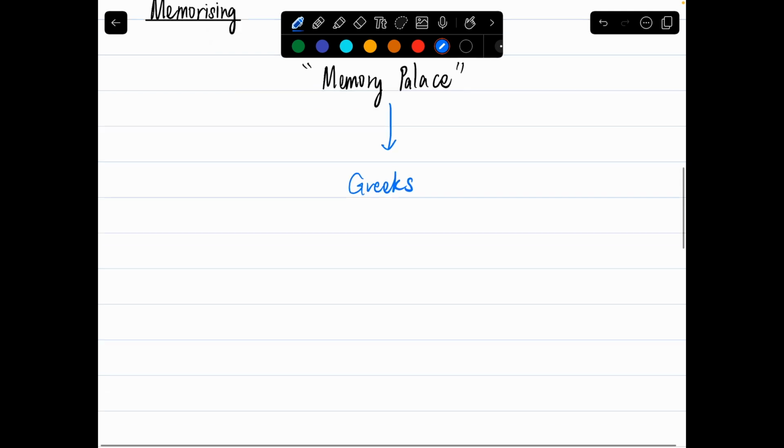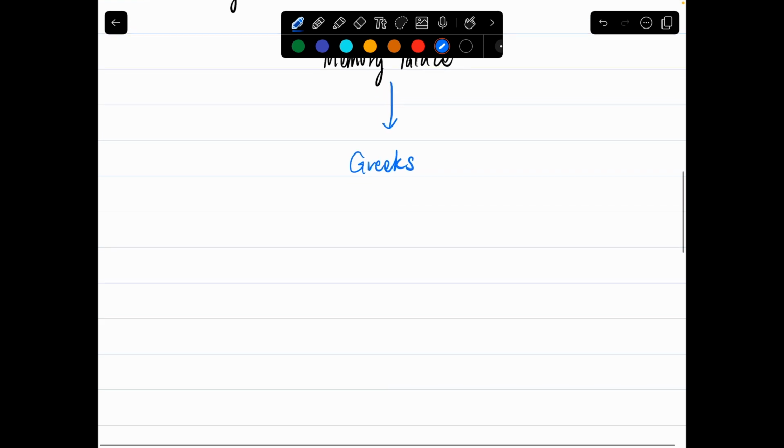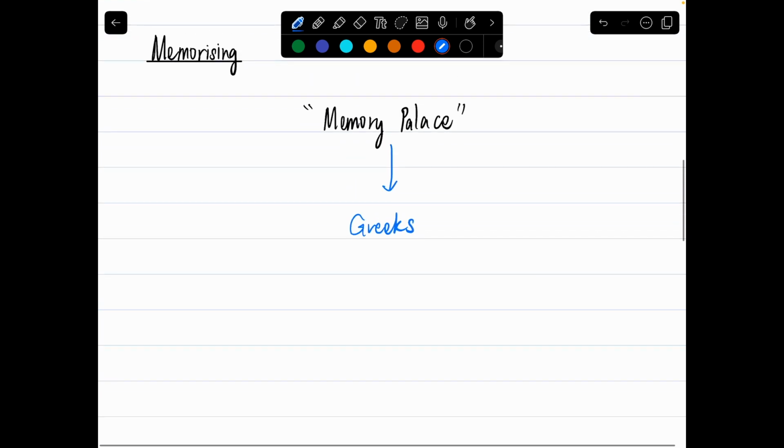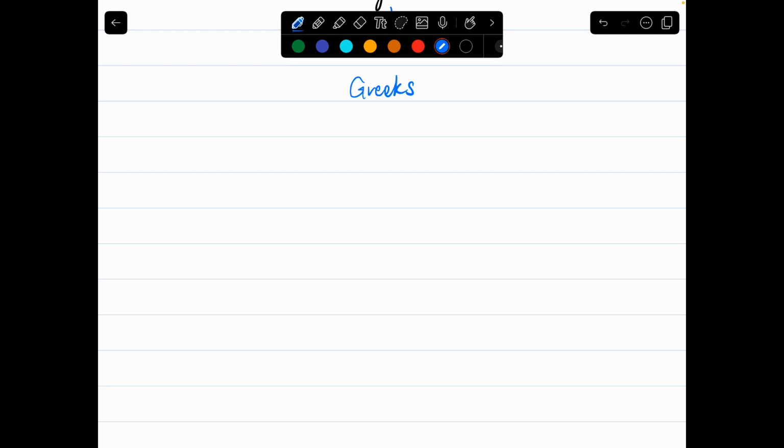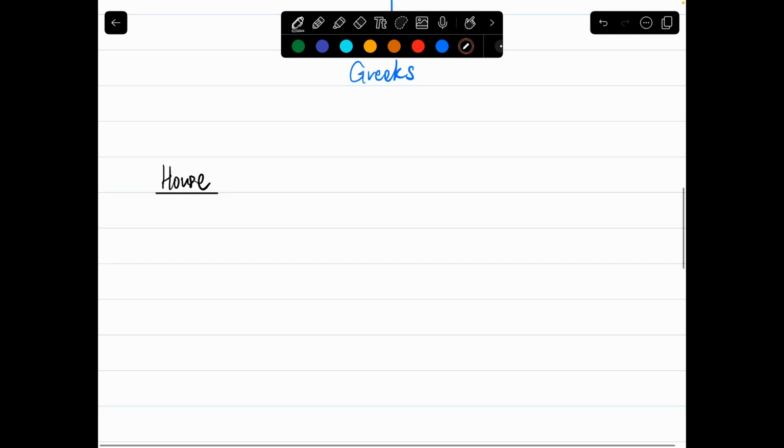Okay, I'll give you an example. Trust me, once you see the example, you will start to understand it much better. For example, imagine your house. Alright, so imagine that you're entering your house. So the first thing you see is, of course, the gate of your house, the outside gate. Alright, and then you enter into the car wash.